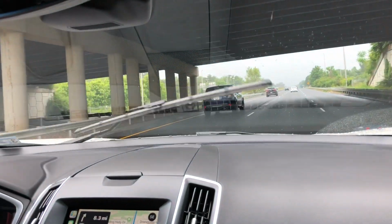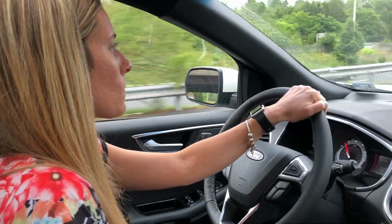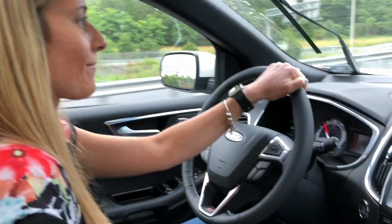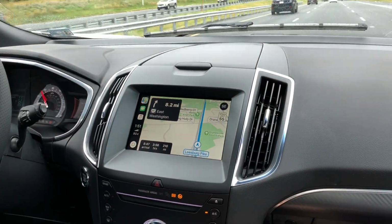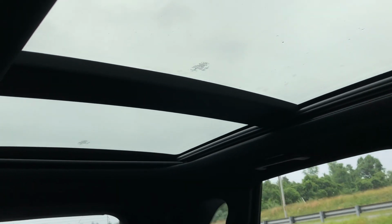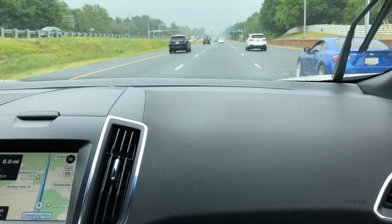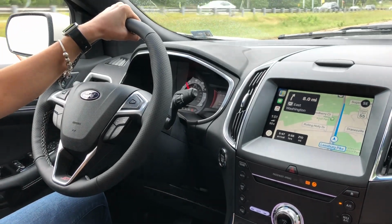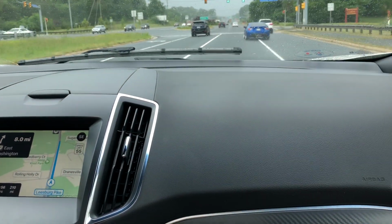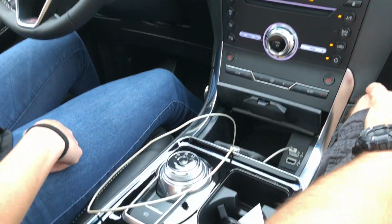Just left the dealership. Kirsten officially bought her new Edge ST. Super happy. Apple CarPlay's going. Panoramic sunroof. Seats are super comfortable. The ride is very nice. Haven't driven it in sport mode yet. She wants to break it in a little bit first. Ride is super nice. Steering is very nice. Very comfortable.